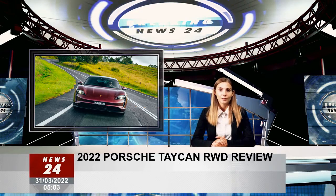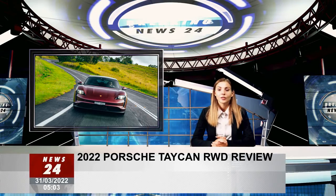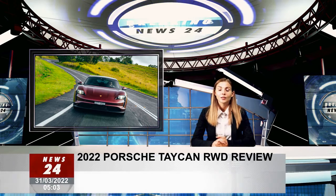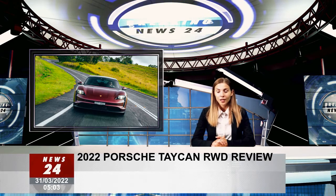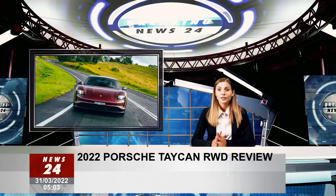As for what's underneath, this is where the differences are more significant. The rear-drive Taycan is equipped with the same 79.3 kilowatt-hour battery pack as the 4S, but its single rear axle motor delivers 240 kilowatts compared to 320 kilowatts for the 4S's motors across both axles.